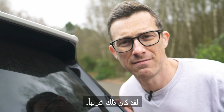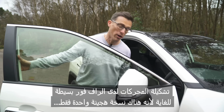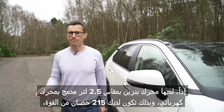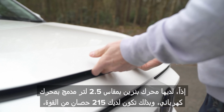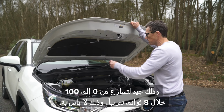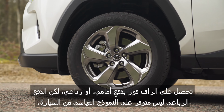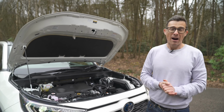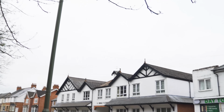That was weird. The engine lineup for the RAV4 is pretty simple because there's just one hybrid. And that's it. That uses a 2.5 litre petrol engine mated to an electric motor, and you have 215 horsepower, which is good for 0 to 60 in around 8 seconds, which is all right. You can get the RAV4 with front wheel drive or all wheel drive, though all wheel drive is not available on the entry level car.